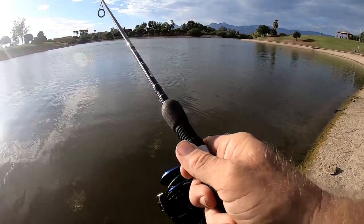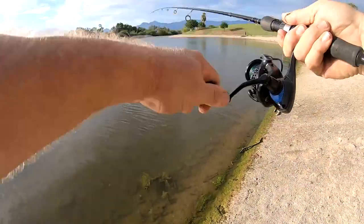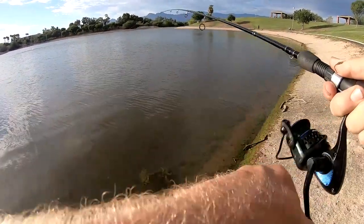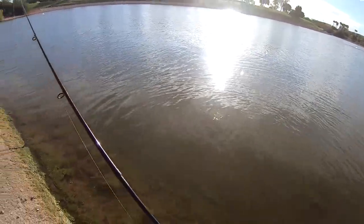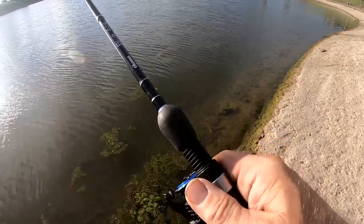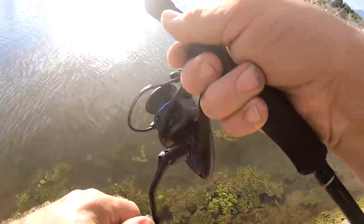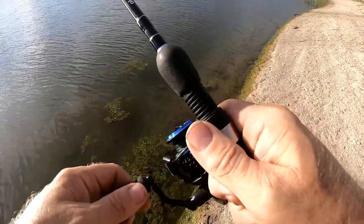Can't get it out there. Got one, guys. Got one. Sweet. These fish are feeding on minnows or something. They were schooling right there. Oh, he came off. Dang, and my bait came off too. Dadgummit. That was the only one I had. Oh, had one swipe at it. Come on, guys. This is freaking cool, man. If I could get these fish to commit.